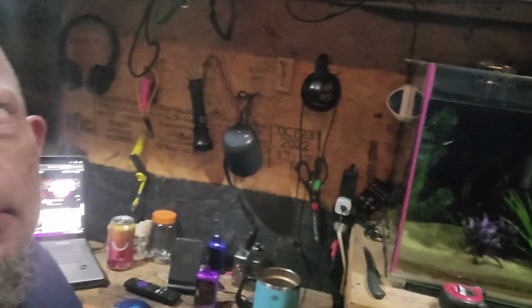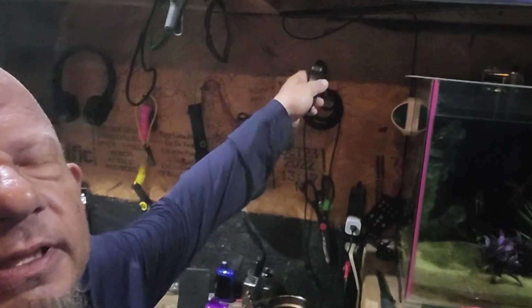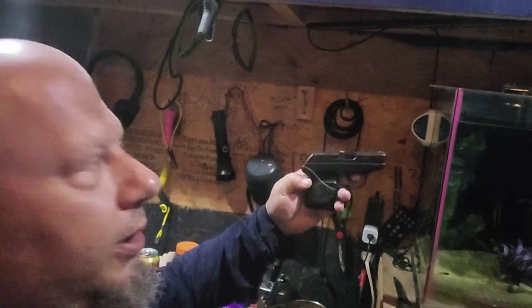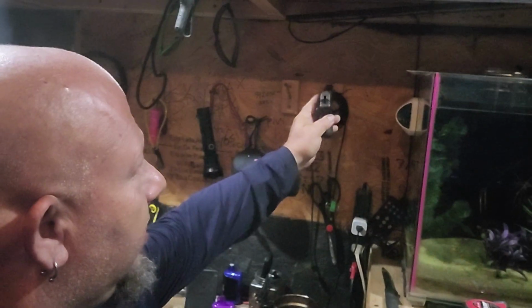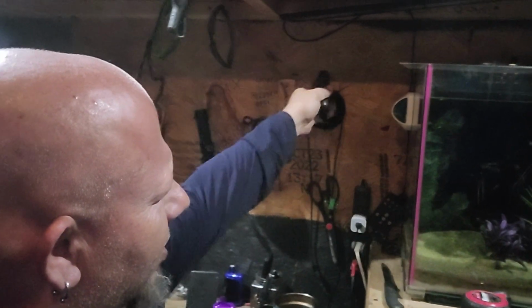My light hangs right here. See if I can show you. It's not over here, it's over here. This is my little EDC pocket carry. It goes on this handmade. I'm doing this with my left hand over my shoulder.